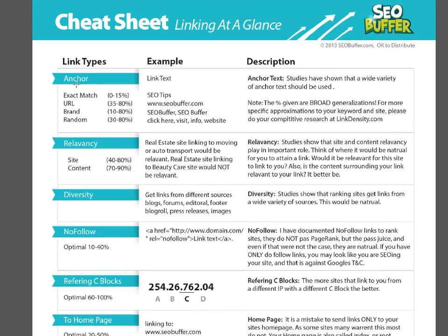And this talks about your anchor text and all kinds of different things. But right here, I just want to look at exact match, 0 to 15%. For example, if I was wanting to rank for SEO tips, this would be the exact match term. And your URL is your domain name, and you can have your domain name with a slash and a lot longer. That's the kind of linking that's really, really natural. And your brand, if we're linking to SEOBuffer.com, the brand would be SEO Buffer, 2 words, stuff like that. And random, here's the examples for click here, visit, info, website, but those are really getting old.